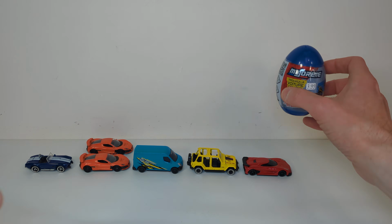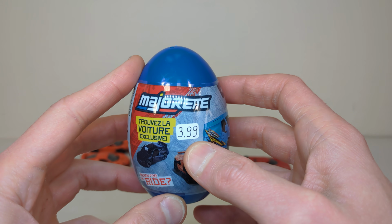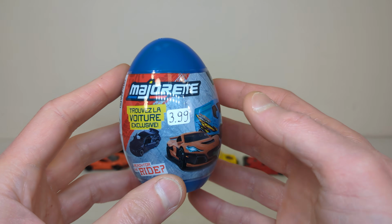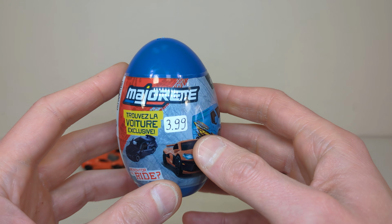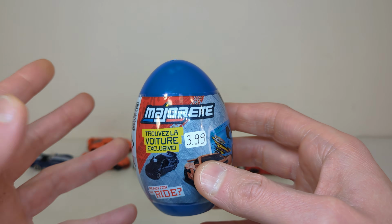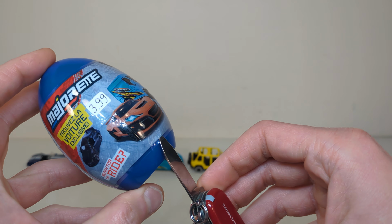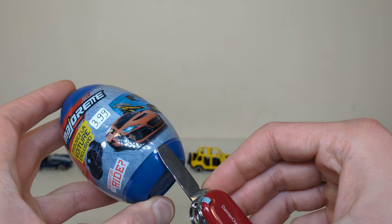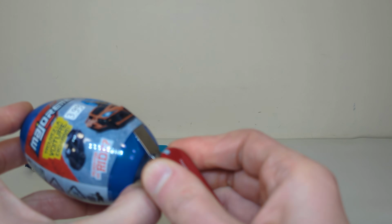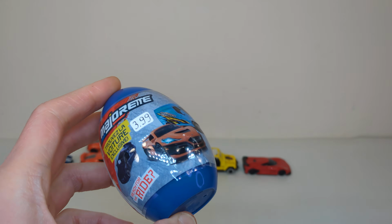And then we get the one from Auchan. I didn't get 3 of them. They had the same promo, but just a more expensive price. I didn't get 3 of them because, you know, more expensive. And if you don't get a really interesting vehicle, then you just overpaid for something you already have and you got much cheaper.